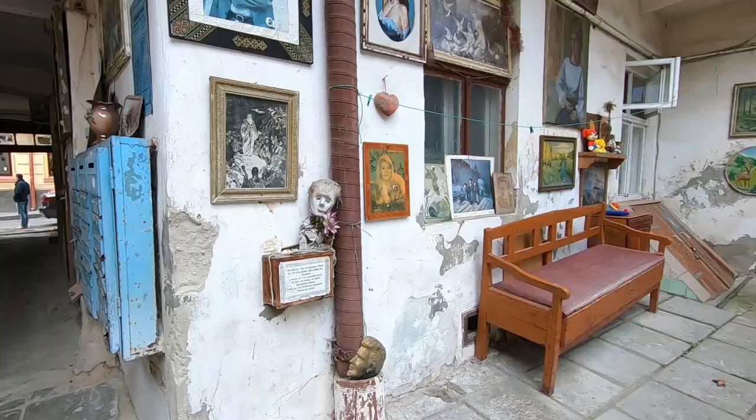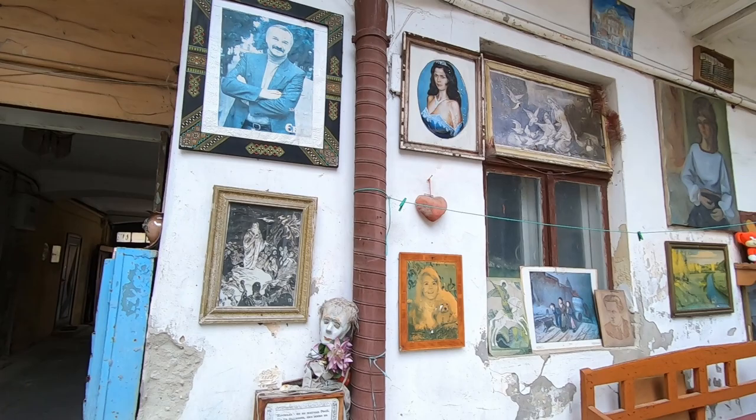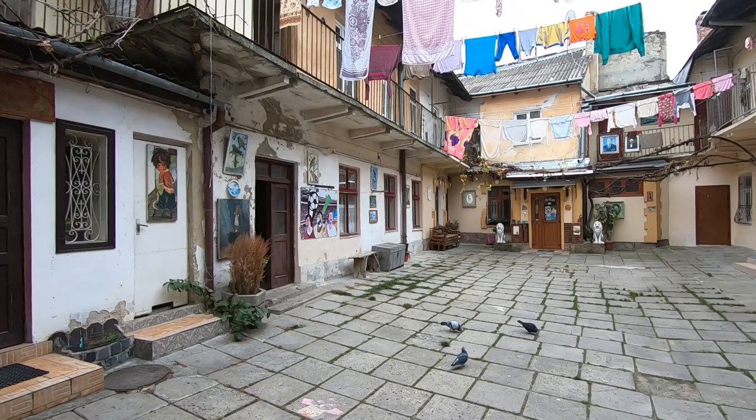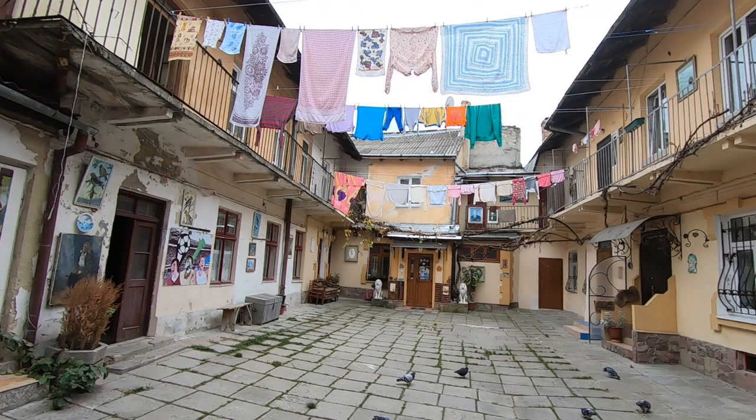Look at all these paintings and photographs. Very interesting. I kind of feel like I'm in somebody's home almost, so I don't really want to poke around too much, but very cool.